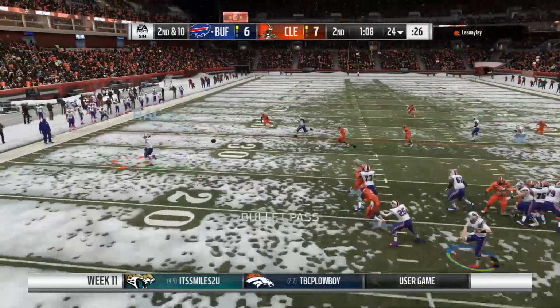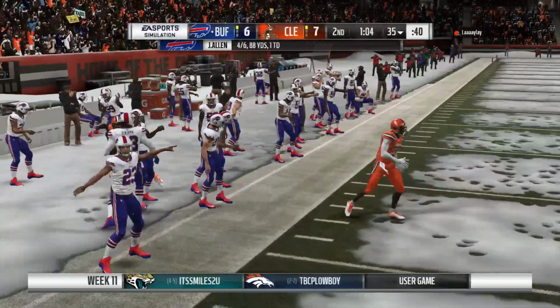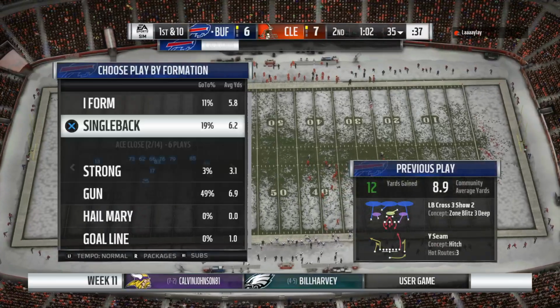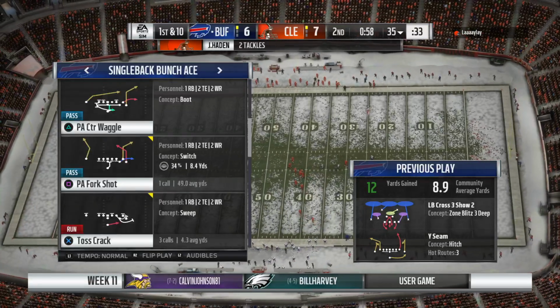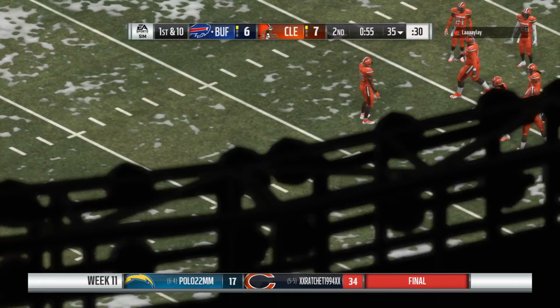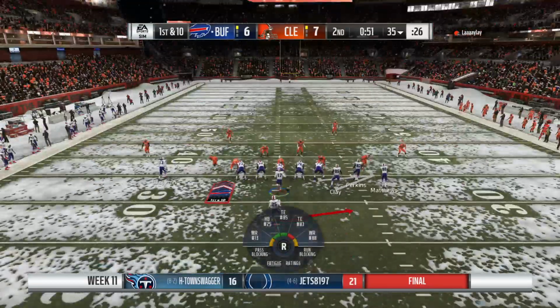Now Allen throwing on 2nd down. Caught on the left side by Benjamin. And he's brought down, getting this one up to about the 35. 12 yards there as they keep this drive rolling. It's another first down. Ball up to the 35 now as they come up on 1st and 10.